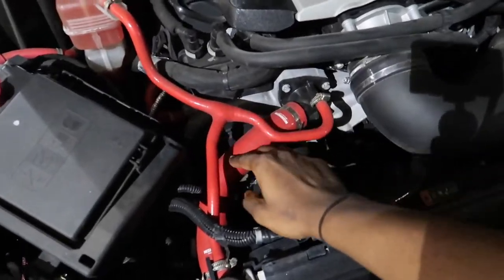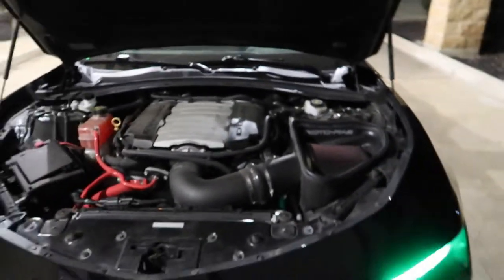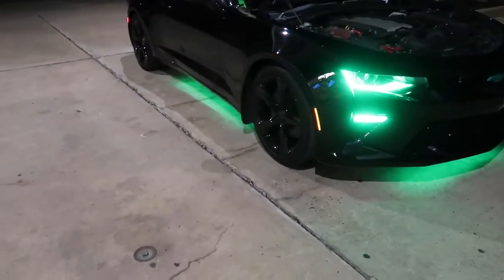If only they made these in green, that would be hard. That'd definitely be hard. Got the oil catch can on there. Everything above that needed to be done to this joint is being done to it. It's a very solid build.